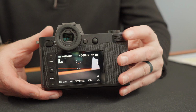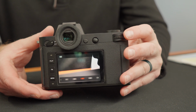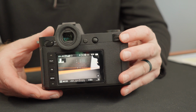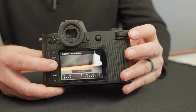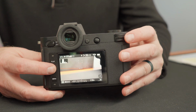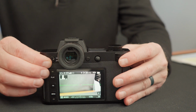And now I can also control my ISO. If I simply push in this command wheel, now I have access to my ISO. So I can bring that up, bring that down, however I see fit. Or I could just simply set it to auto ISO and it'll do the trick just there. And then I can go in here and use one of these buttons to manage my exposure compensation, right? So there's like a million different ways that you can set up this camera. It really is very handy.